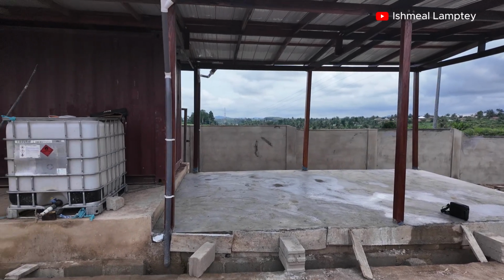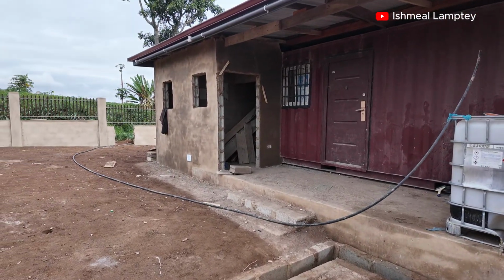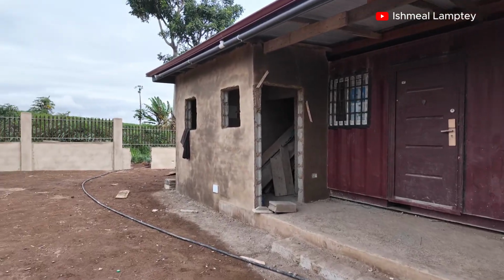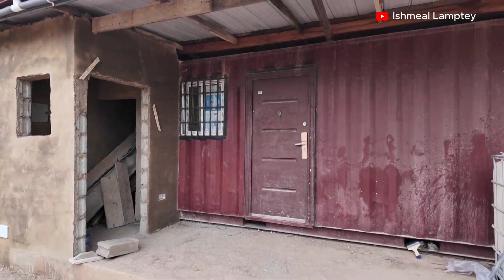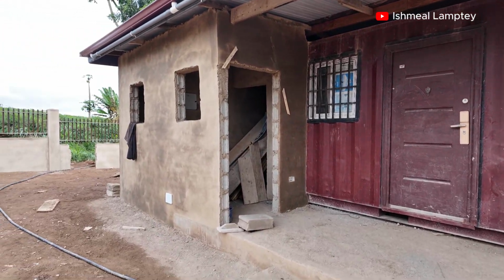And we intend to do that actually with pallets, so that it adds a bit of beautification to the whole place. The container is serving as an office slash changing room, so it's already divided. Unfortunately, I don't have the key here, so I'm not able to show you. But for now, we are using it as storage to keep building materials in there, so that it stays safe until the construction is completed.